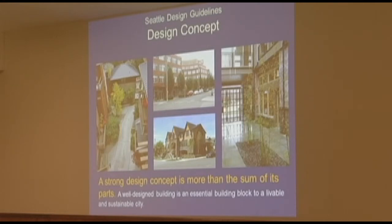The whole big idea behind this is, developer and designer, when you're looking at creating a new project, first look at where you're going. What is the context you're fitting into? Then please pay a lot of attention to where public life is going to occur, hopefully where it's going to occur, and please be someone who helps that happen.